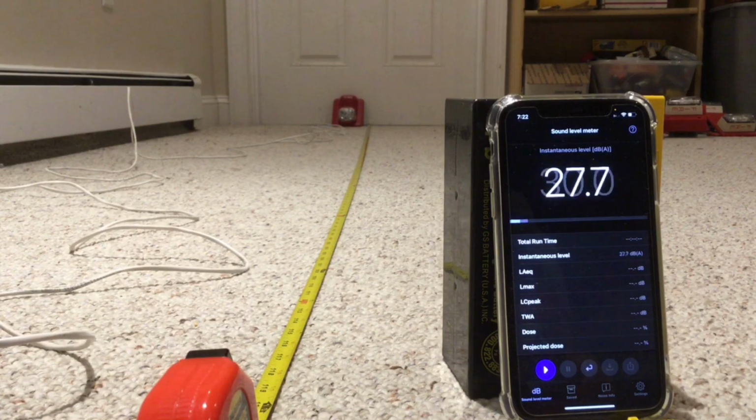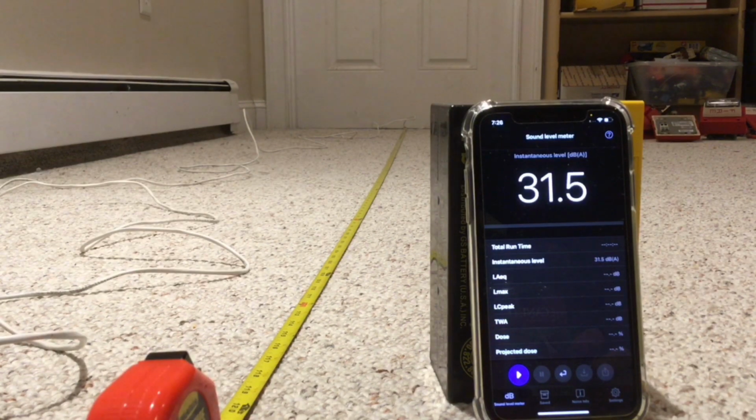Looks like the label was correct. This device outputted 83.6 decibels, which, if you can count, is higher than 75. Now I've put the Classic behind the door. Let's see how much this affects the sound output. Behind the door, the Classic outputted 65.5 decibels, which means it went down by 18.1 decibels.